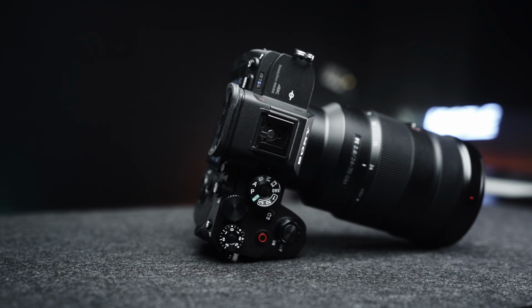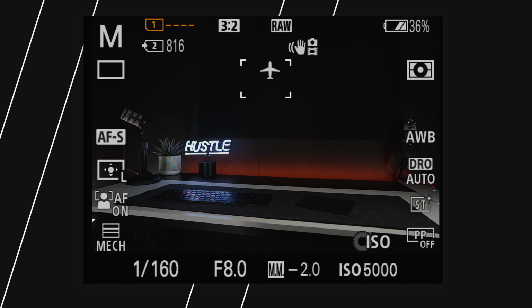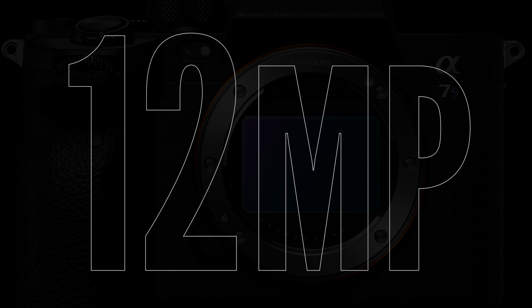Anyways, today we're talking about the a7S3 and how I set my camera up specifically for photography. Yes, the a7S3 is primarily a video camera, but I think it's an extremely capable photo camera. Big question everybody has is, is 12 megapixels enough? And my answer to that is, for almost all of us, yes.